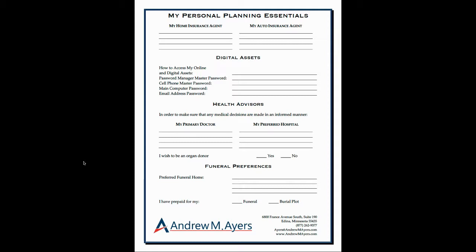Now, this is a really short document, but it has a lot of really important information for you in it. This all ties back to the fact that you need to have an estate plan. You need to have a plan for what happens to your assets after you're gone. Hopefully you've had a chance to speak to an attorney, work with a financial advisor, and create a plan.